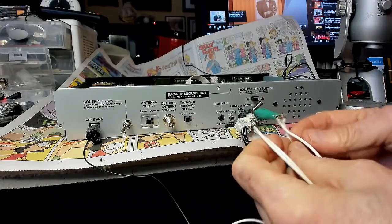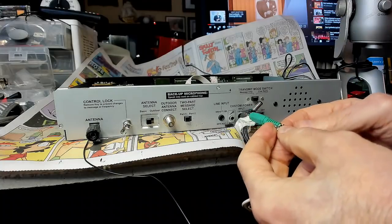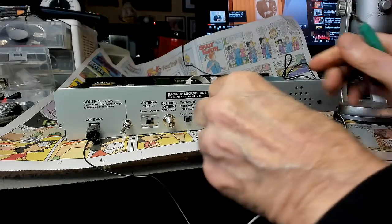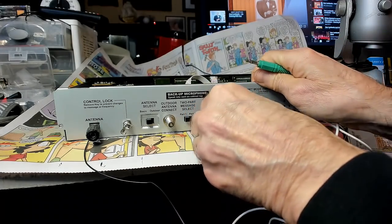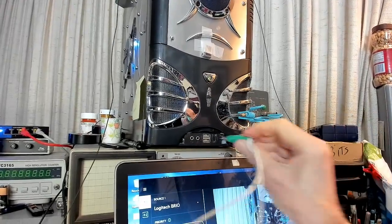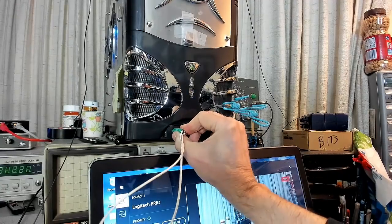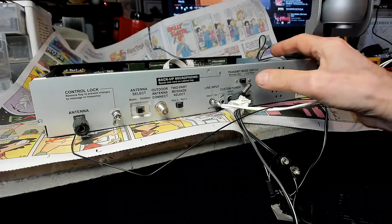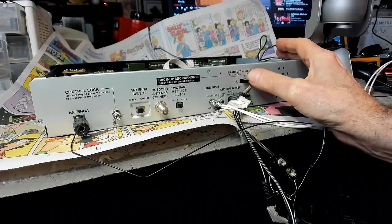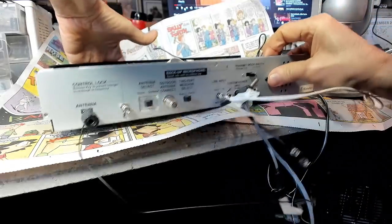Well, I made up a little cable here. I just patched it together pretty sloppily. But this would probably work. So I'm going to stick one end into the line input and the other end to the headphone jack of the computer. Now the book said to move this switch over to live radio. So let's turn it around.